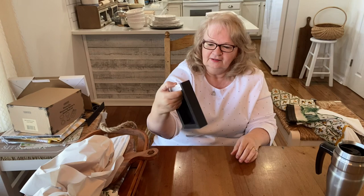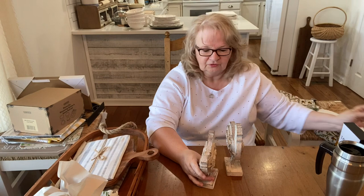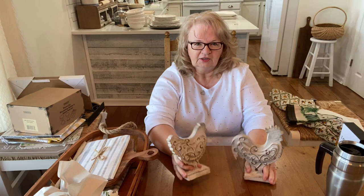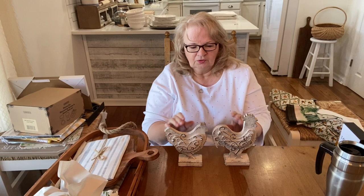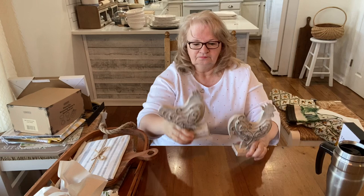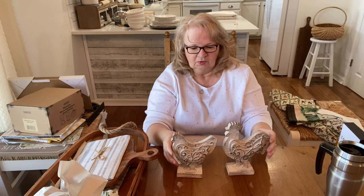I seen these online, and I looked for them when I went in the store. And these are little wooden chickens. This one's $17.99, $19.99, 50% off on these. And how adorable are these guys? I thought for the spring, these would look adorable in my kitchen or on my hutch. And it is the rooster and the hen. And they look the same on both sides, so you can put them any way that you like.